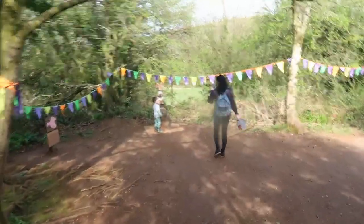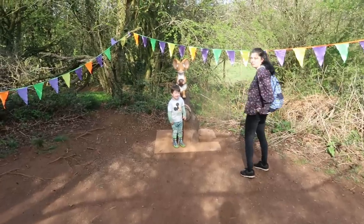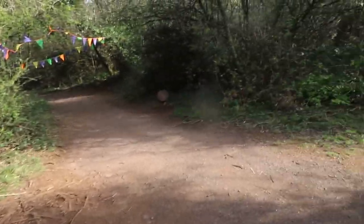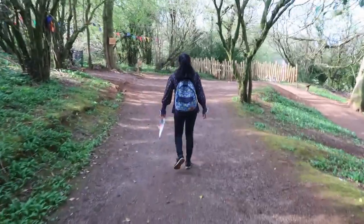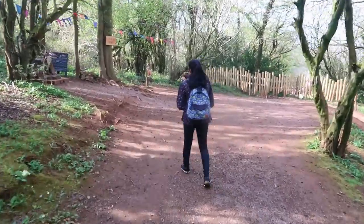Oh, and we see the mouse straight away. Wow, and he's holding a little acorn. And let's carry on down the trail. We've got to follow these footprints all the way down. Follow the bunting. Oh, still following the trail. And who have we found?